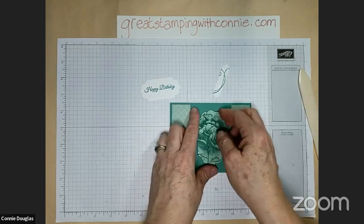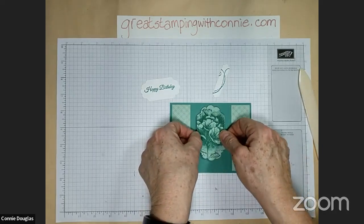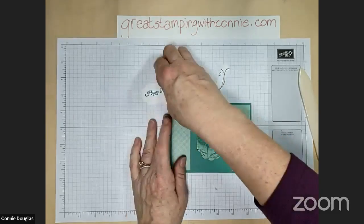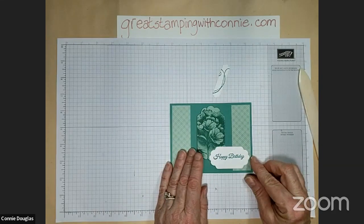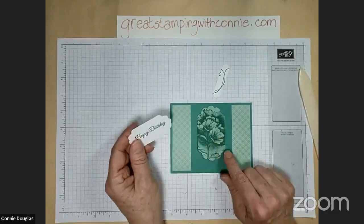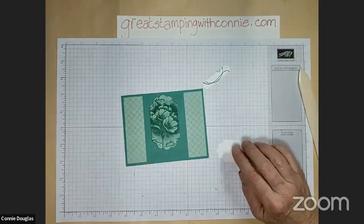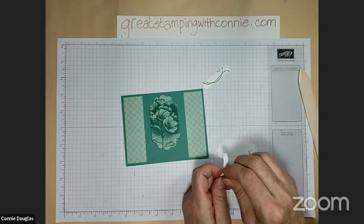Okay, actually, you know what? I am going to put this up towards the top, because then my sentiment won't cover up as much of it, because I'll put that down near the bottom here, I think. Yes, that will work. There we go. So you just want to adhere your image wherever you would like to adhere your image. And then we'll put the sentiment on.